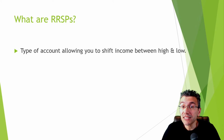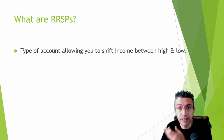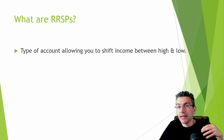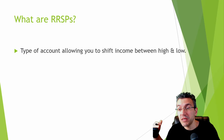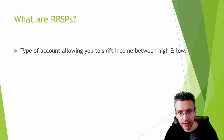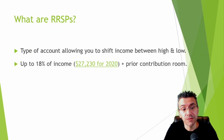If you're using a spousal one, you're able to shift income from the higher income spouse to the lower income spouse, potentially. You might be contributing now, and then your spouse, if they're in a lower income bracket, can take the money out at a later date. That later date might be 20, 30, 40 years from now during retirement, or it could literally be 4 or 5 years down the line as well. So you don't have to wait until you're retired to take money out of RRSPs, both spousal and standard ones.